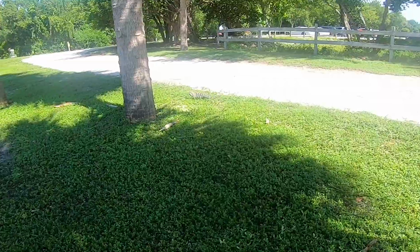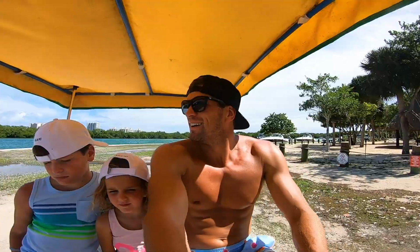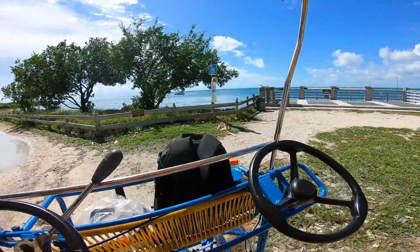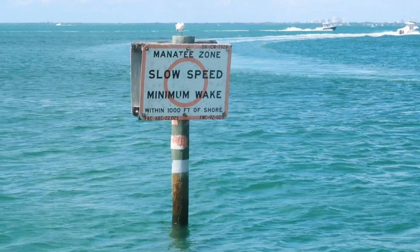Iguana! Okay, so last time we were here, we actually saw a handful of manatees passing through here. We'll come to find out it's because it is a manatee zone.